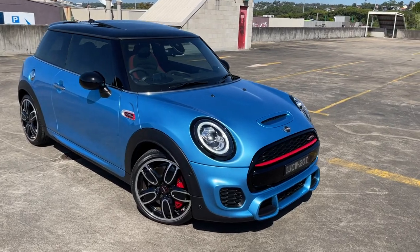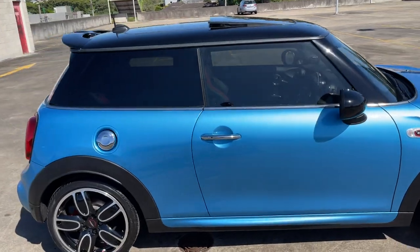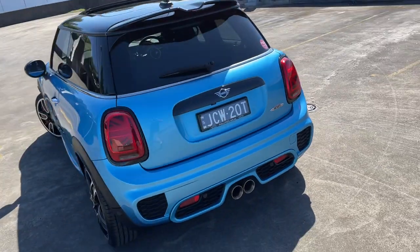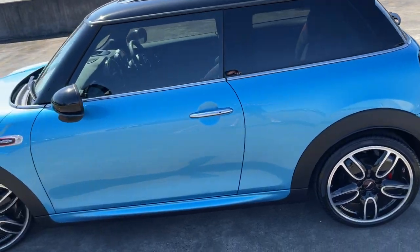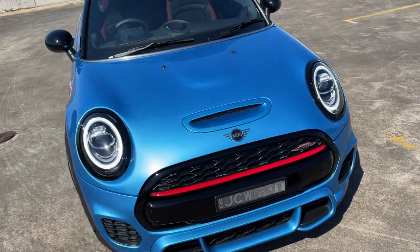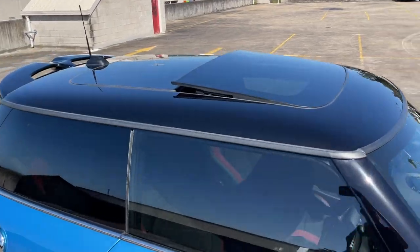Okay, so we've got a 2018 Mini Cooper S in a John Cooper Works, blue in colour, automatic hatch in a 2-litre turbo, with the reverse camera, reverse sensors, beautiful set of alloy wheels. The exterior of the car presents like new. It's only travelled 11,000 kilometres. Got the suede leather interior, got the big panoramic sunroof.